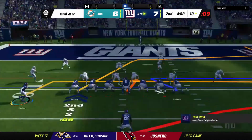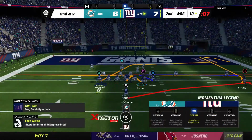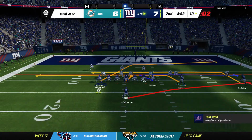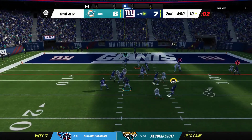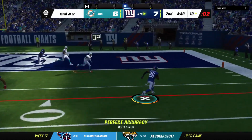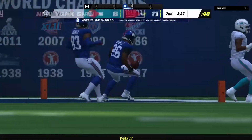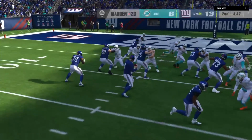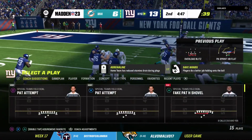They'll bring a receiver in motion right. Throwing again on second down. Jones gets this out to Saquon Barkley. And he is into the end zone, and the touchdown record is now all his.